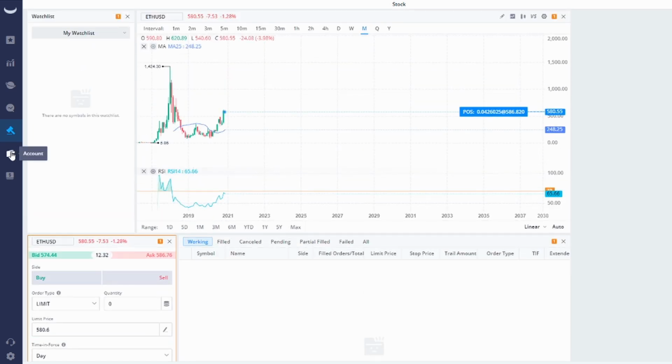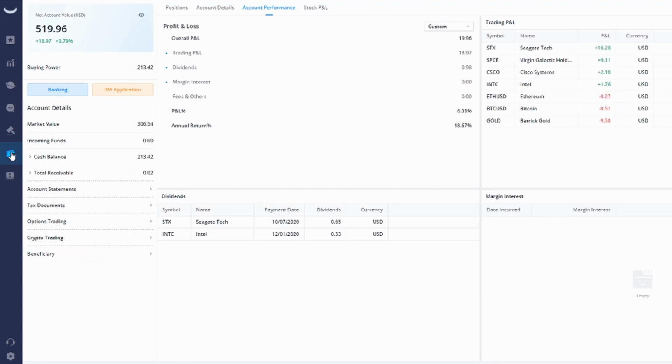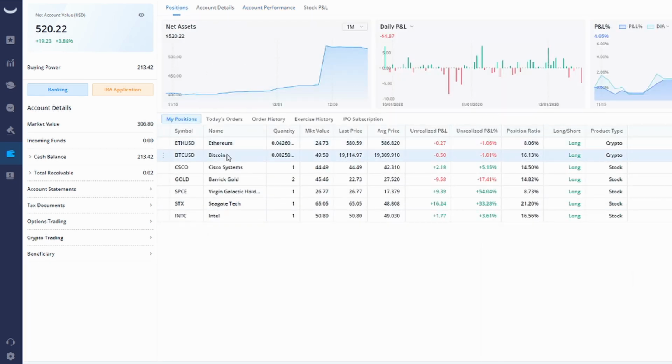So now let's go back and take a look at our account. So now it's updated. We have our Ethereum position and we have our Bitcoin position. Let's go back and take a look at our positions here so that we can see we've got 0.04 and some change Ethereum, and then we've got 0.0025 and some change Bitcoin. So now we're sitting on 5 stock positions and 2 crypto positions in our portfolio. Hopefully adding these crypto positions to our portfolio will help increase our returns over the long run. But we'll just have to wait and see about that.